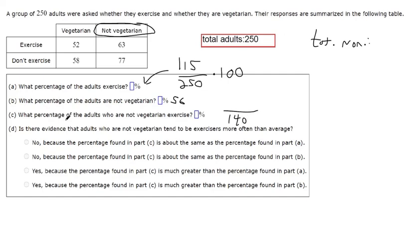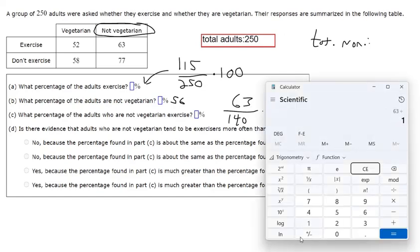Because this one says the percentage of the adults who are not vegetarian. Not the percentage of all adults like the last two questions. And so what percent exercise? Well, there's 63 out of 140 that exercise. So that's 63 divided by 140 times 100. So 45% of the adults who are not vegetarian exercise.